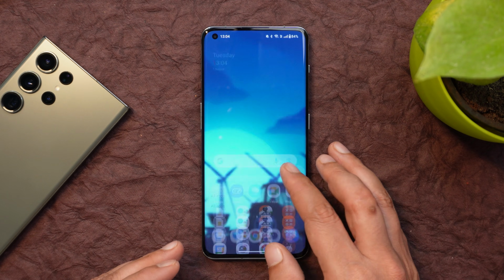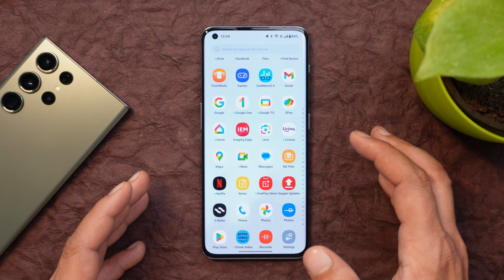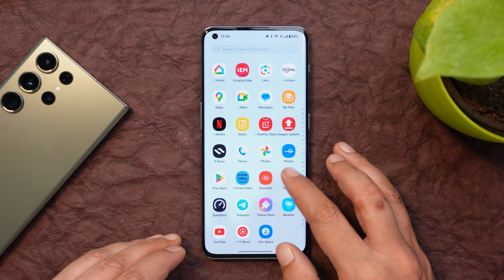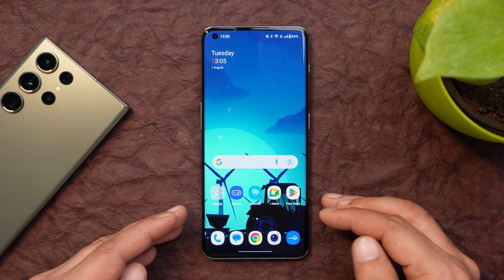But still there are few things which OnePlus have fixed after this update, and I have mentioned those things in my review video. And I'll soon be dropping an in-depth review of this build. So if you have any particular questions, drop them in the comment section below. Now first let's talk about some of the fixes.